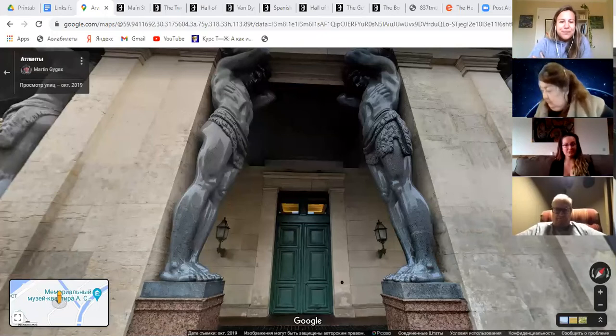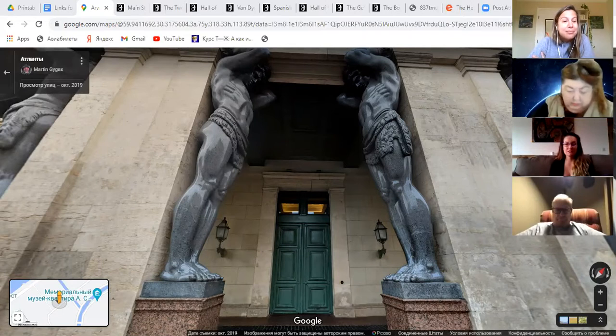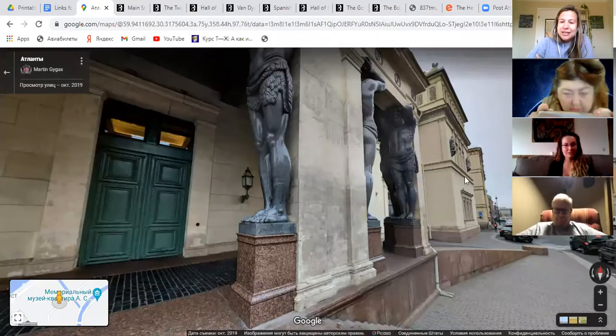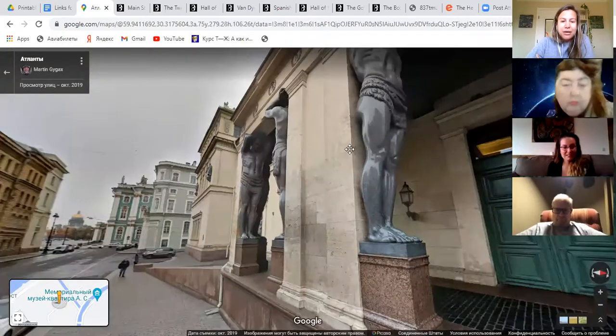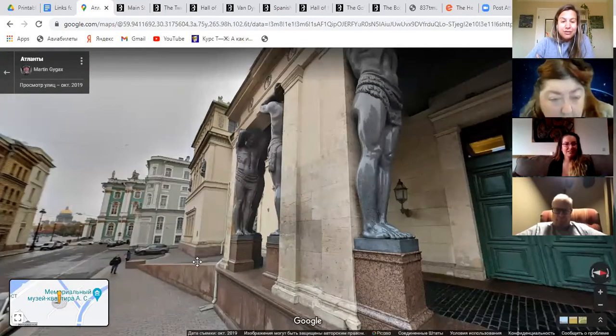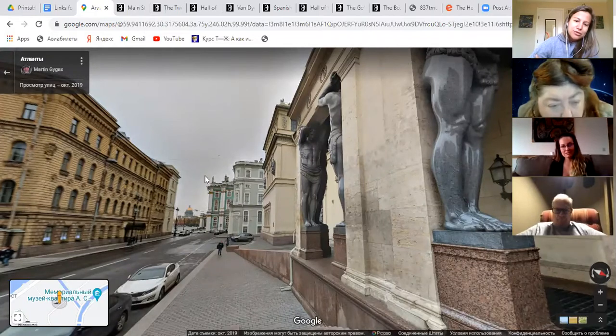For a long time, this was the main entrance to the Hermitage Museum. And you can see the beautiful yellow building right here. This is the building of the new Hermitage. And if we keep looking to the left, you will see this is where it takes you. This is a little street. If you keep walking further, it will take you to the Palace Square. You will see this is kind of like the main iconic Hermitage building.